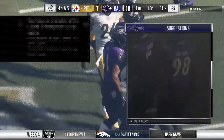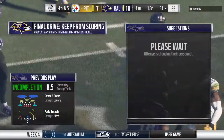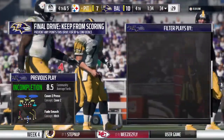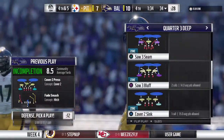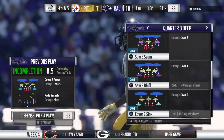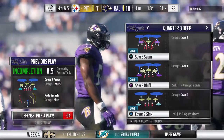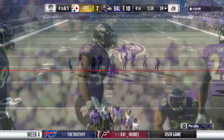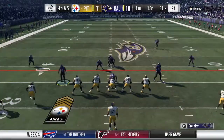Anytime a ball's thrown in the middle of the field and it's pumped up in the air, I expect someone to catch it. It doesn't matter whether it's offense or defense because there's usually a great amount of bodies in that part of the field. In this case, no one came up with it. And no move to get the offense off the field. They're going on 4th and 5.